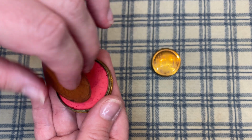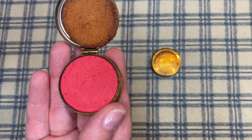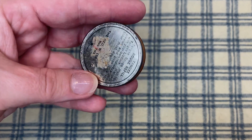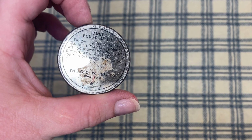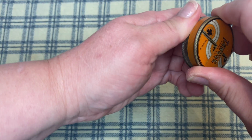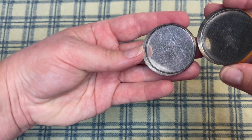And then, oh, this one is a really bright pink. That's beautiful. Okay, my fingers are all dirty now. Do not touch myself. Okay, so this one is Tangy Rouge Refill. Oh, and it says theatrical. Let's see, Rouge Refill, Tangy Rouge matches Tangy lipstick. It blends with your own individual complexion and gives you the color most becoming to you.